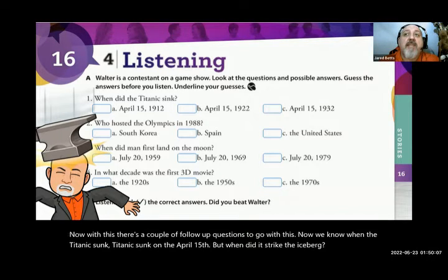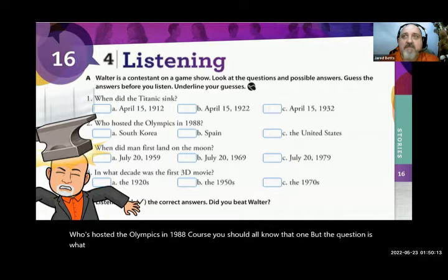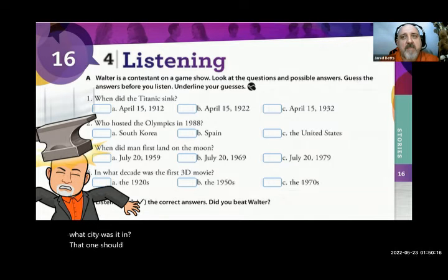Who hosted the Olympics in 1988? Of course, you should all know that one. But the question is, what city was it in? That one should be easy, too. Along with question number three, the first man landing on the moon.